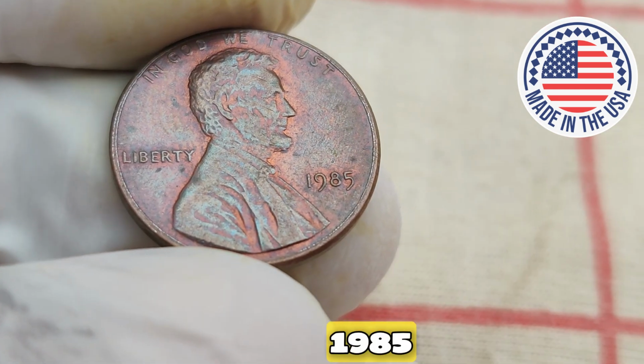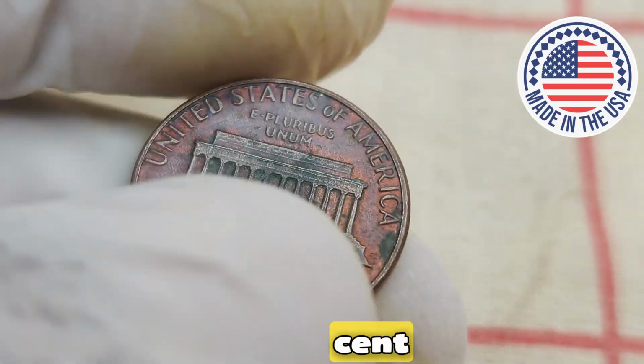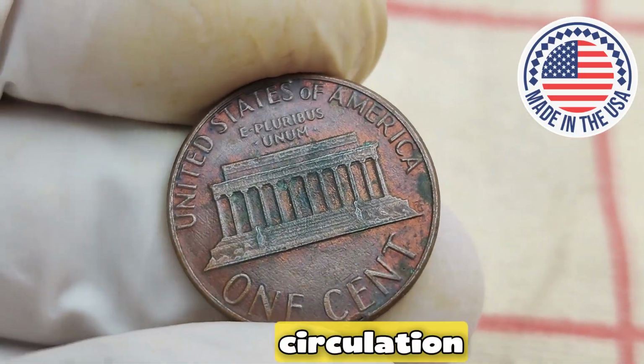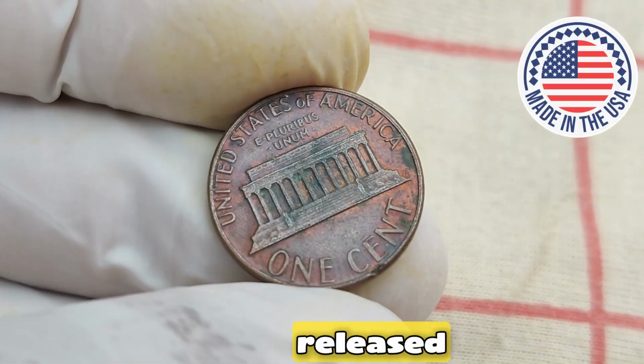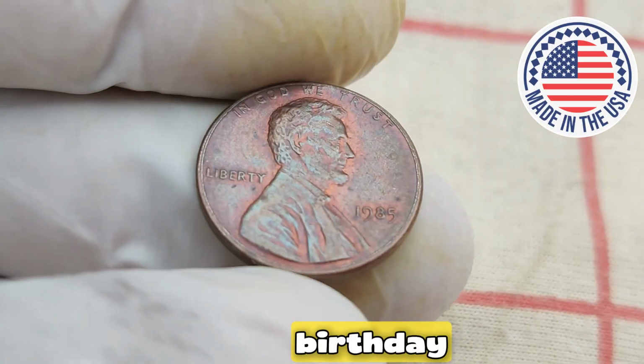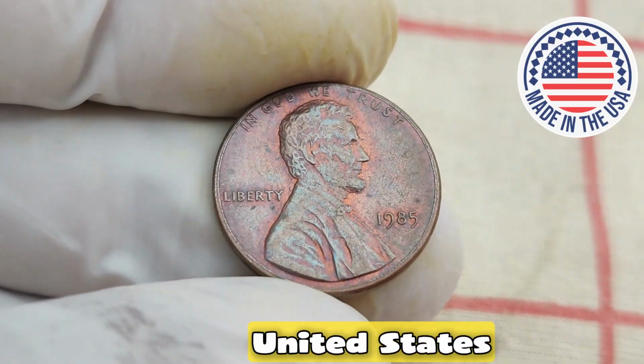The 1985 Liberty 1-cent coin belongs to the long and iconic Lincoln cent series, a design that has been in circulation since 1909. When it was first released, it was made to honor the 100th birthday of President Abraham Lincoln, the 16th President of the United States.